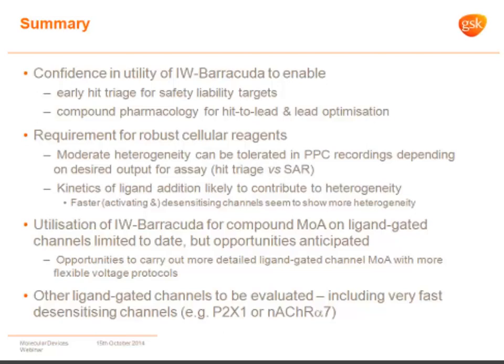There is the potential to use the Ironworks Barracuda for more compound mode of action studies on ligand-gated channels, because you could use the more flexible voltage protocols to generate some detailed voltage-dependent data for some of the ligand-gated channels as well. But we haven't done that yet. Something we'd like to move on to do. And we also haven't tried any of the very fast activating and desensitizing ligand-gated channels as yet, like P2X1 or Alpha 7. But that's something we may come on to in due course.